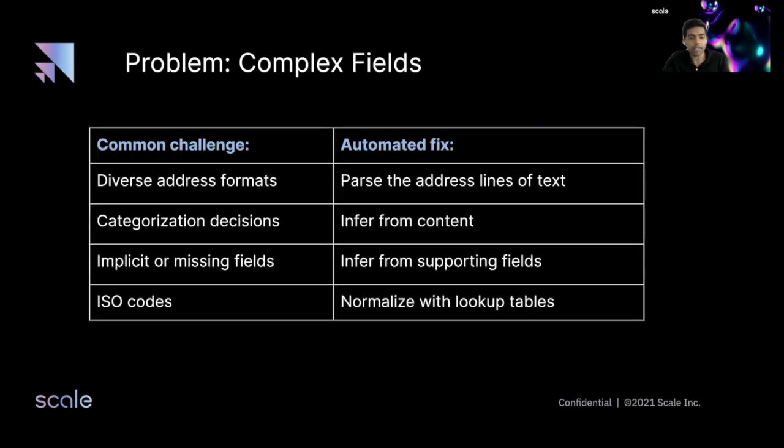And the complexity of fields actually exists beyond this. So there are issues like, for example, address formats, being able to infer categories from various documents, identifying and inferring missing fields, and even looking up situations where business logic is actually important for your particular company workflow. So for example, ISO codes is something that we've seen typically in a lot of different use cases.